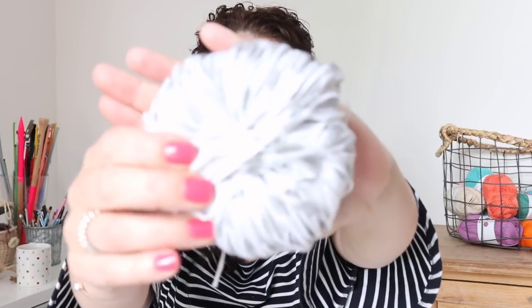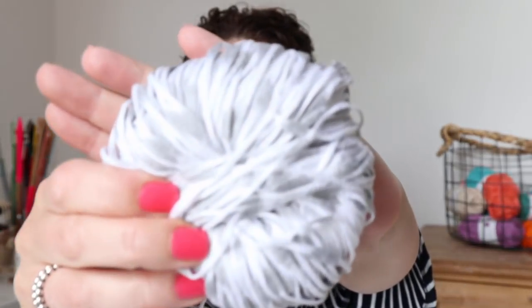So there was that one, and then there was this one. I've already opened this one. I should have actually swatched them for you so that you could see what they look like crocheted up. I might actually do that and put some pictures in the show notes. But this is the other one. This is Katia again. It's Malibu.